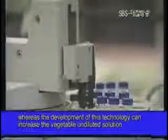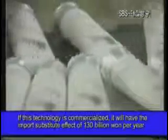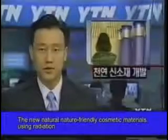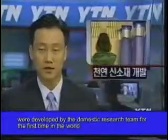The previous vegetable cosmetics could not increase the vegetables in diluted solution by more than 0.01%, whereas the development of this technology can increase the vegetables in diluted solution by more than 0.5% with the increasing effect of 100 times. If this technology is commercialized, it will have the import substitute effect of 130 billion won per year and considerable export competitiveness in the world market scale of 1,300 billion won.